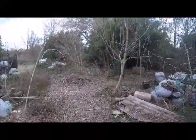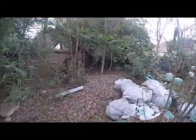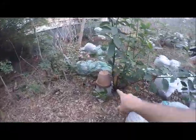Let's see. So I'm in shorts and a t-shirt, and it was definitely up into the high 70s, or it was into the 70s today. So just crazy weather.